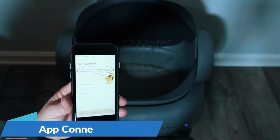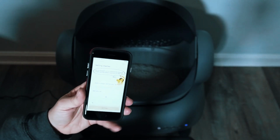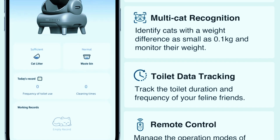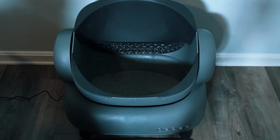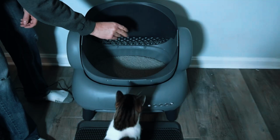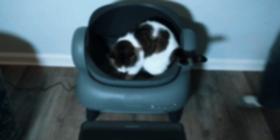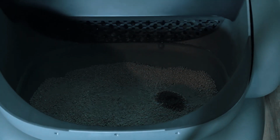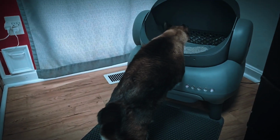One thing that stands out with the M1 is the app connectivity. It gives you real-time updates on usage, cleaning cycles, and when the waste drawer is full. It's handy if you're away from home often or just like keeping tabs on things. The app also lets you trigger a manual cycle if needed. As with many open-top models, this one may not appeal to cats that like more privacy or tend to scatter litter. It's also a fairly large unit, so having enough space for it is something to keep in mind. If you've got multiple cats or a bigger space, this one's worth considering.